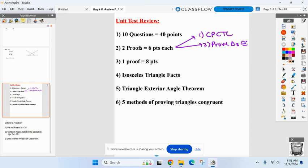The big one, the last one, which is worth 8 points, that's going to be a 2-part proof, a part A and B, similar to the one you did yesterday. The first part will be prove triangles congruent, and then followed by something involved with isosceles triangles.